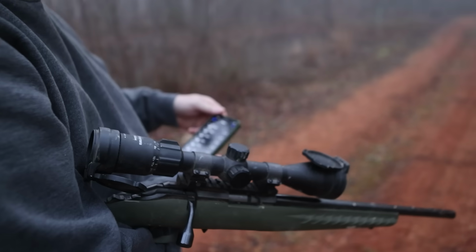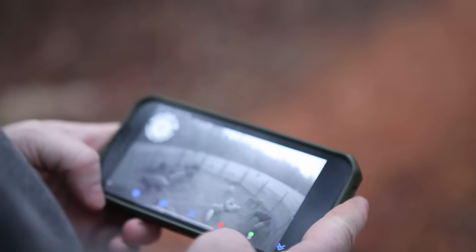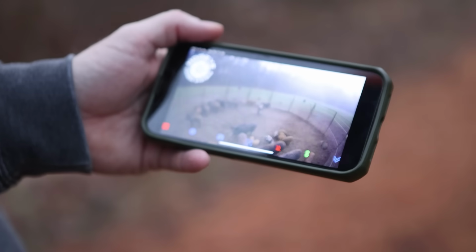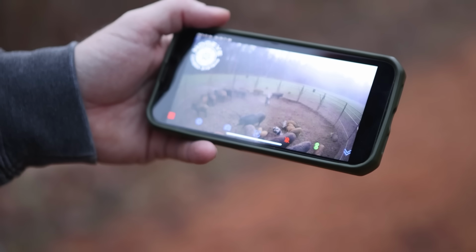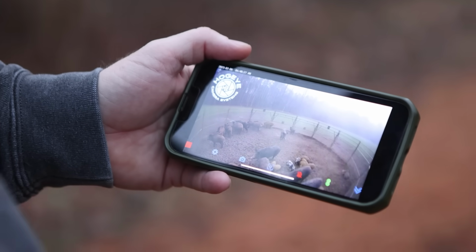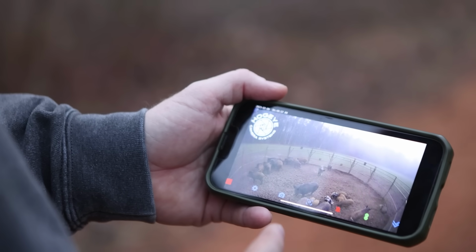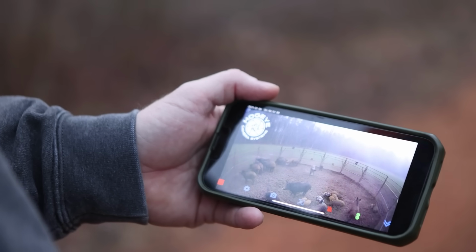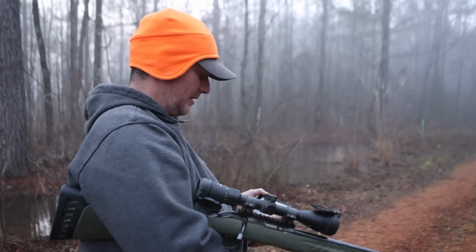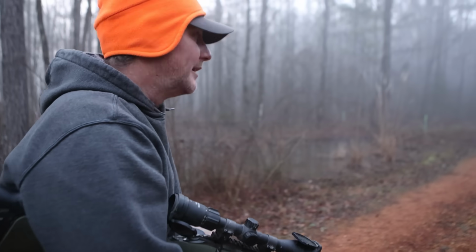Let's see if I can pull it up right here. My phone was acting funny. Look at the pigs in there. And that other pig was over there on the side. So we're just going to slip through the woods you see in the background right there, and look up there and see if we can see that pig. So hopefully that stray pig is still out there, and we'll get a shot on him with this 22 mag. See how it goes.